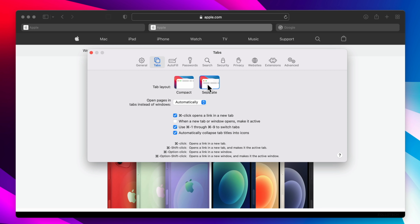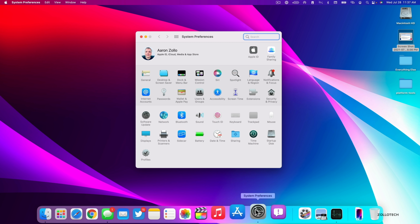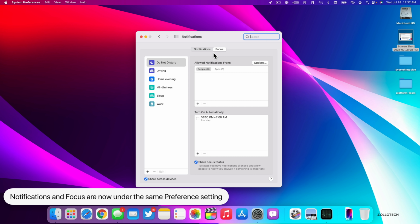If you want separate, you can use separate. They've just put it under this Preference tab. Now, if we close out of Safari and we go back into System Preferences, you'll see Notifications here under Preferences. However, it now says Notifications and Focus. Prior to this, it was just Notifications. If we click on it, we now have the option for Focus in the same menu.